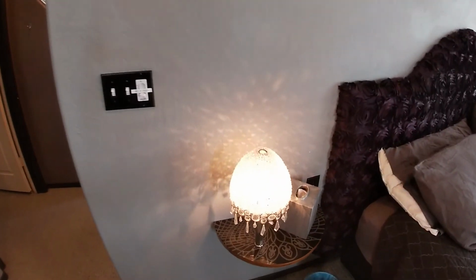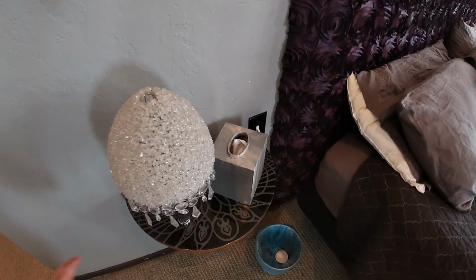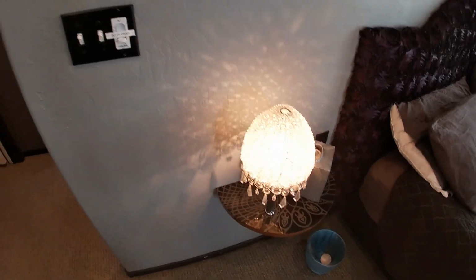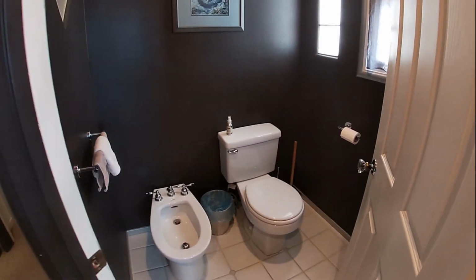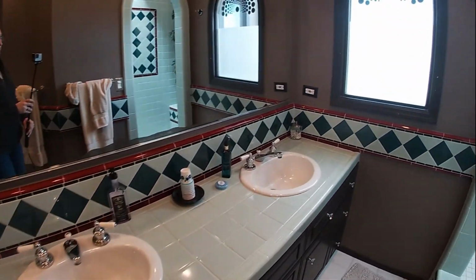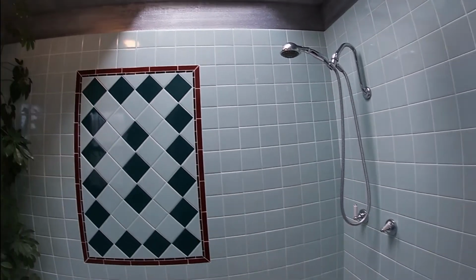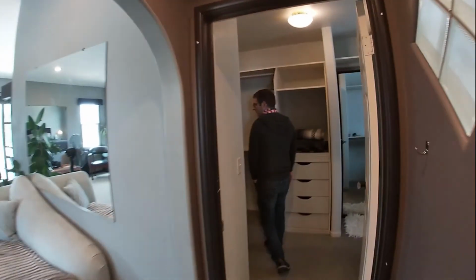Want to see something cool? I learned this morning. All you have to do is touch it. I'm like a little kid. Here's our bathroom. We did not get a chance to try out the bidet, but they have one. Double sink. And this huge shower with the skylight.